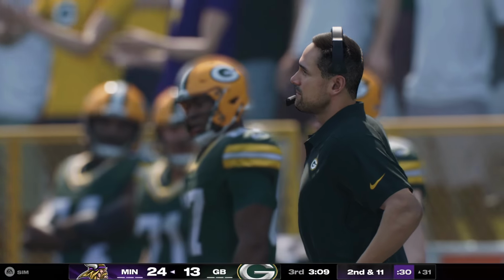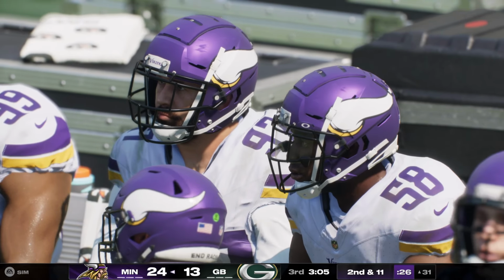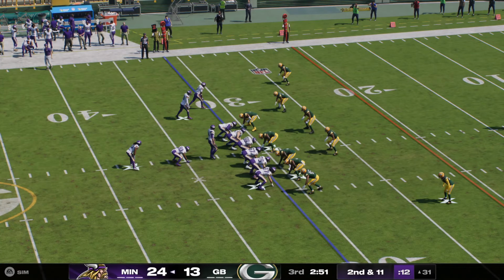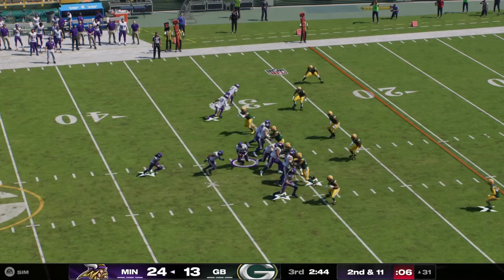Well, it's almost football 101 that you preach to your safeties. Don't let anyone get behind you. You're the last line of defense. But he didn't let the play come to him. He went to the play. How about that read and recognition and finishing off that one behind the line of scrimmage?